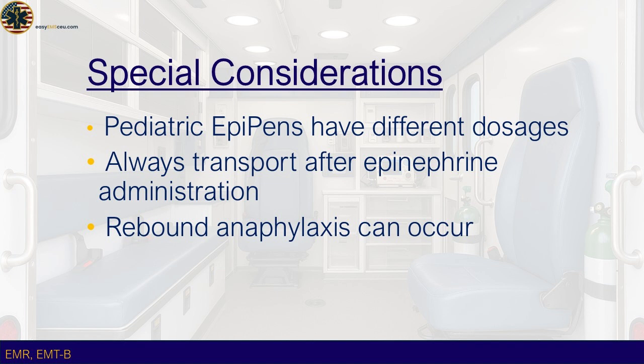After giving epinephrine, regardless of the patient's response, patients must be transported to a hospital for further evaluation. Epinephrine often temporarily improves symptoms, but it does not eliminate the underlying allergic reaction. One critical reason for mandatory transport is the risk of rebound anaphylaxis, where symptoms can return after an initial improvement, sometimes even hours later. This secondary reaction can be just as severe, if not worse, than the original event. Teaching providers to recognize these risks emphasizes the importance of monitoring patients post-epinephrine and ensuring they receive full medical evaluation and treatment beyond the pre-hospital setting.